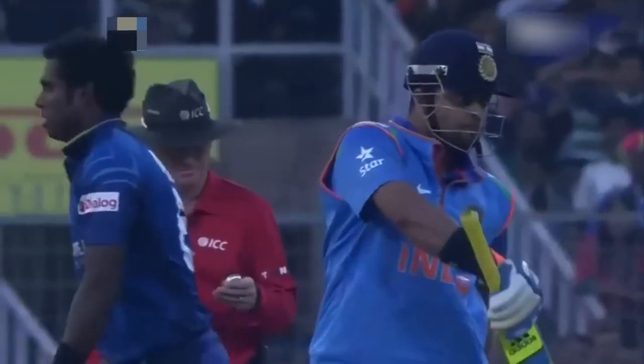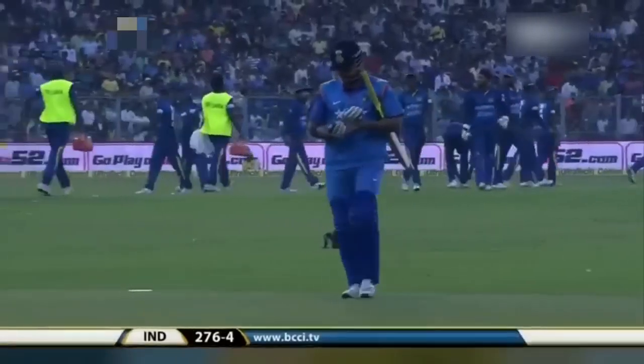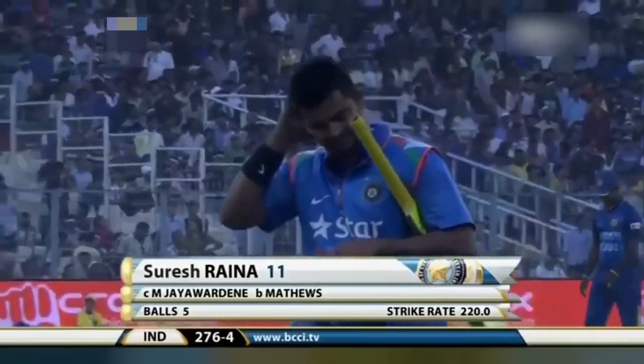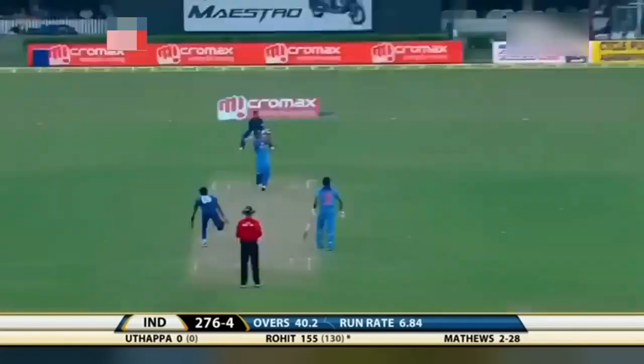I think they're just trying their best to get perhaps 350 or more. India, because there's a lot of batting to come, so he's not worried about the fact that he's going back to the pavilion. 11 from 5 balls, 276 for 4. Robin Uthappa is the new batsman.